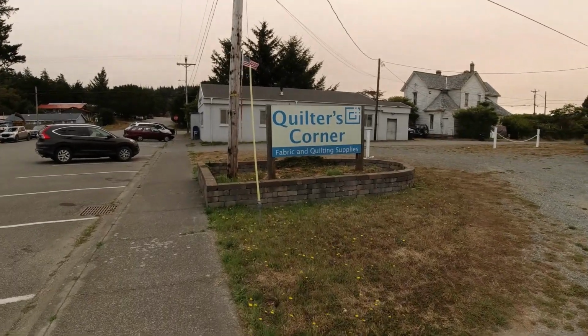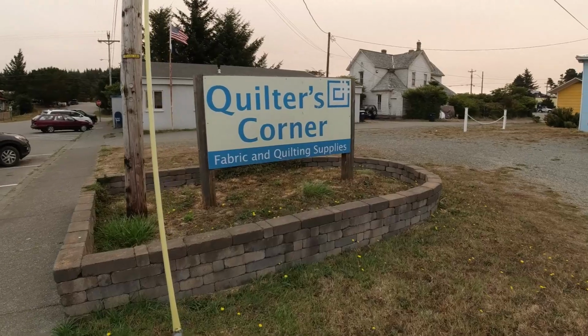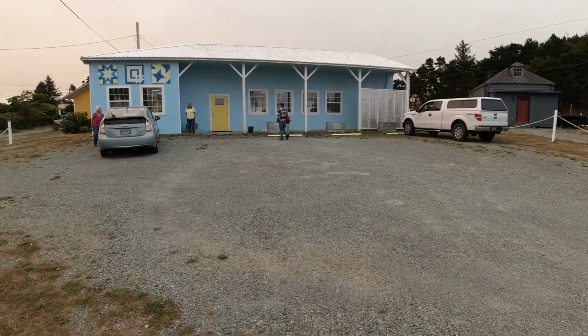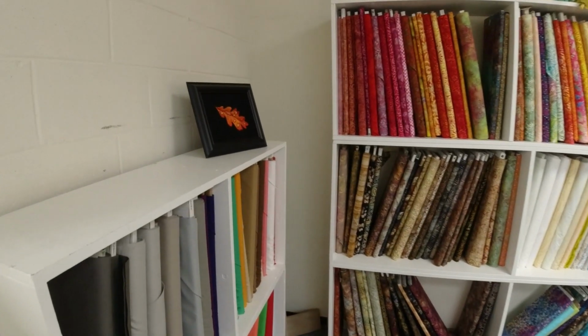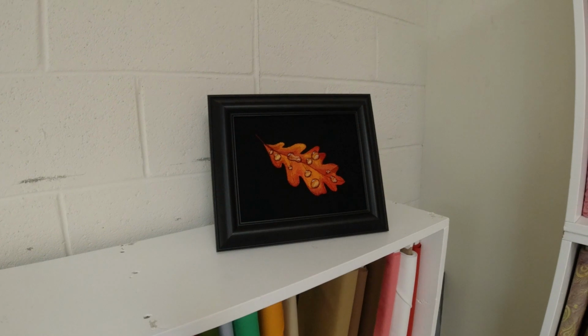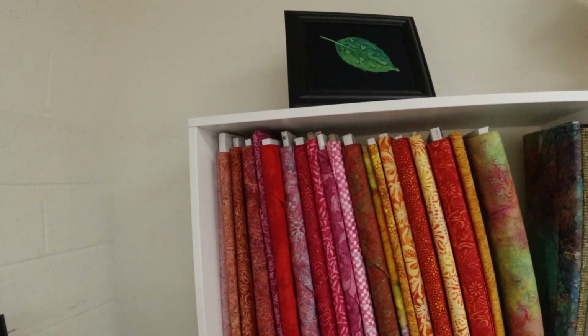Welcome to the Quilter's Corner in Port Orford. This is on the southern Oregon coast. We got a chance to go spend several days just south of Port Orford with some friends. Had a lovely time, beautiful weather.